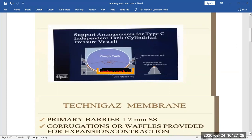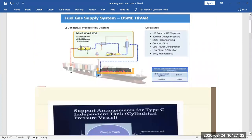Then this is the fuel vaporizer. It's called MEG, Maggie engine. It's there on some ships, especially LNG ships. And the last point is that pressure vessels may not have a high level alarm because they are on pressure only. So how will you check the level? So high level alarms may not be provided.